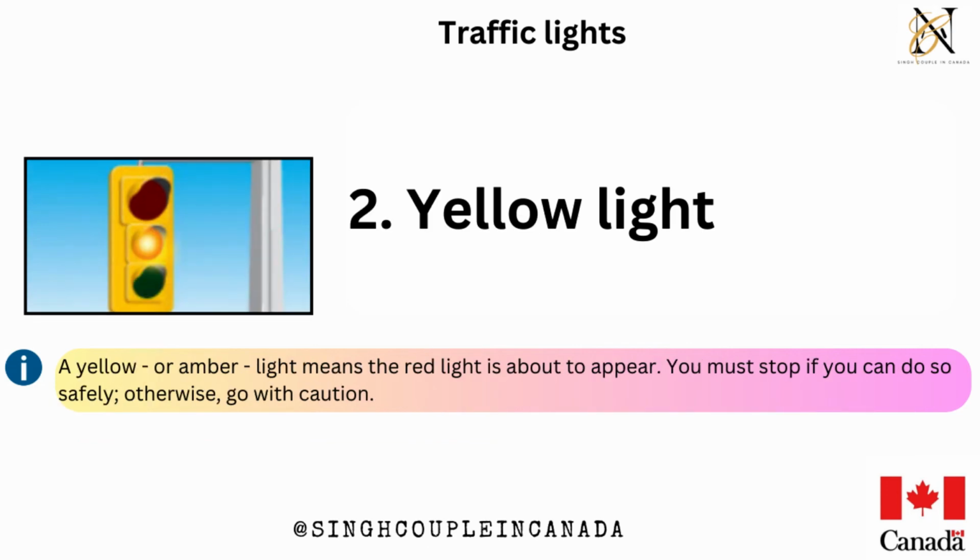Yellow light. A yellow, or amber, light means the red light is about to appear. You must stop if you can do so safely, otherwise, go with caution.